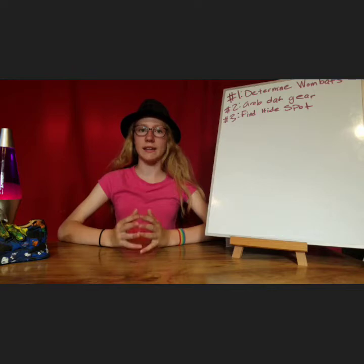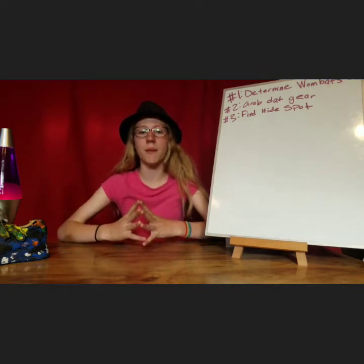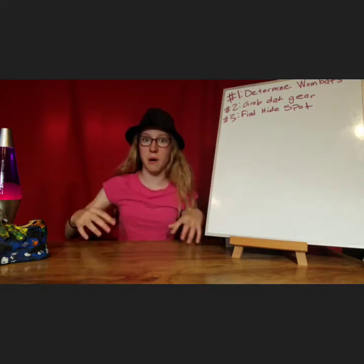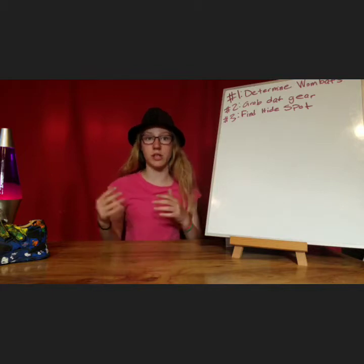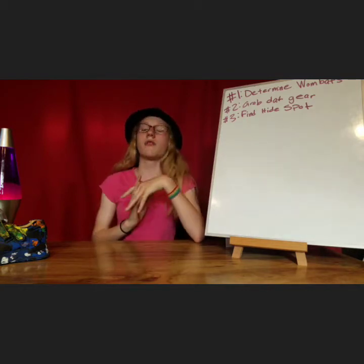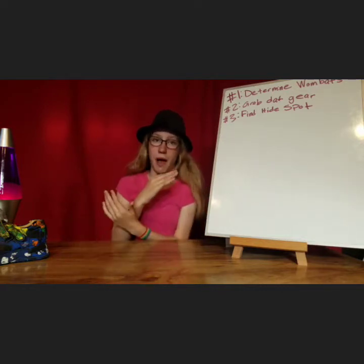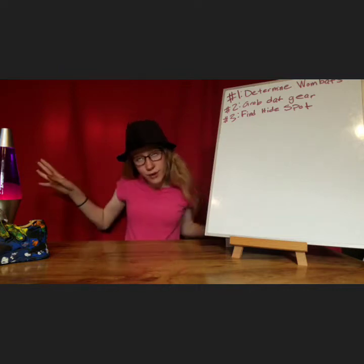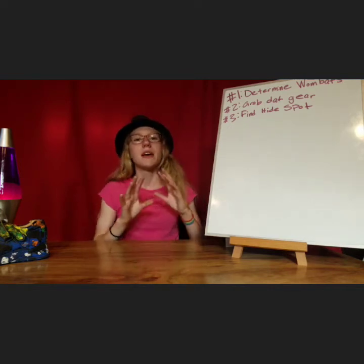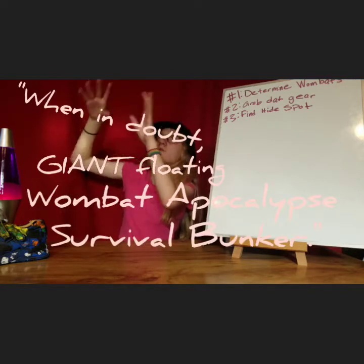Now, this step is to find a survival bunker or other structure that you can hide in and survive. You will need to have one that you've already chosen and found so that when you're in the moment and there are lots of wombats chasing you, you can go there and be safe. I would recommend not having it underground or connected to the ground in any way, otherwise the wombats will burrow under or eat it or something, come through solid stone, rock, whatever you have as the walls, and utterly decimate everything, including you. And so I have a little phrase to help you remember, I don't actually know, this is a rule to live by: when in doubt, giant floating wombat apocalypse survival bunker.